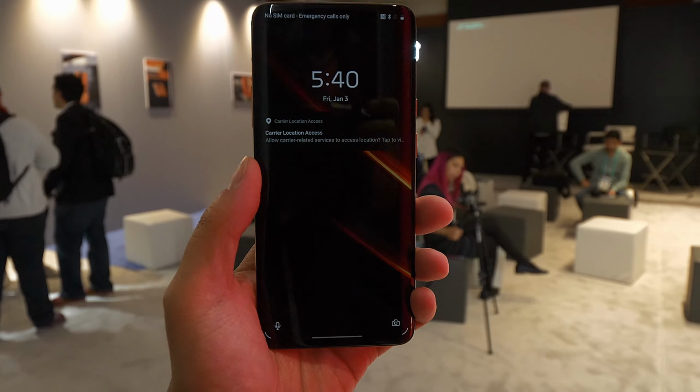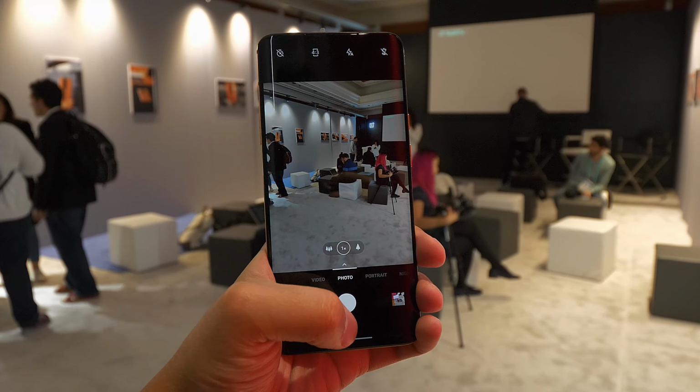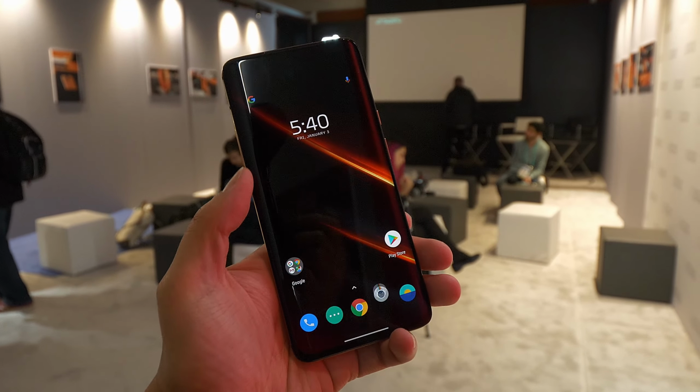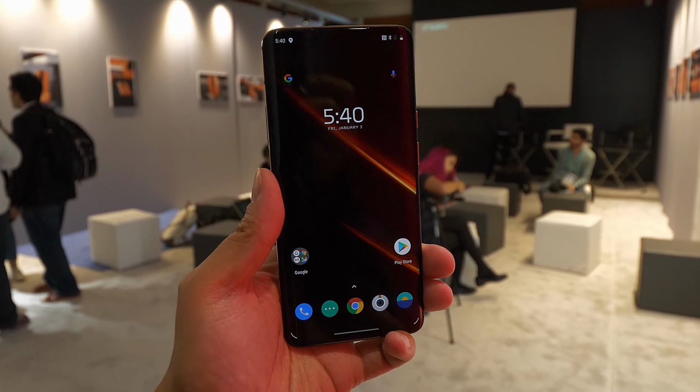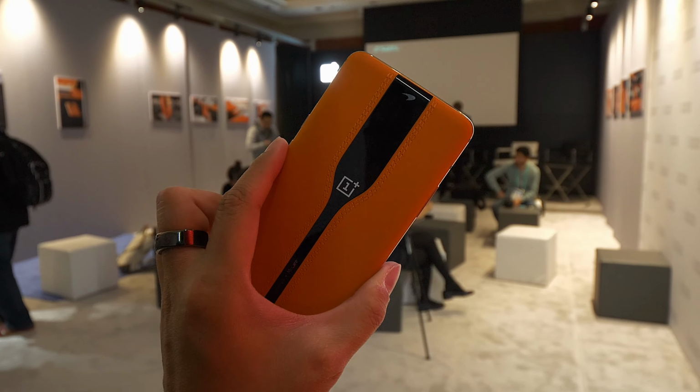There's still powerful specifications underneath that display, which is a 90Hz refresh rate display, by the way, and you still get the same 3 cameras on the back. But of course, the main story here is the fact that the glass on top of the cameras can actually get darker and make it seem like the cameras fully disappear.